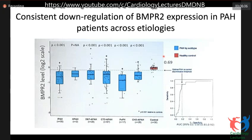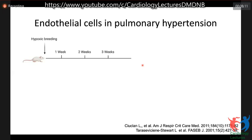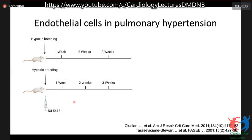Let me go a step further and bring in another person who is not here today, Max Paul, one of my PhD students. He actually looked at the role of endothelial cells in pulmonary hypertension, because we believe that BMPR2 is expressed in endothelial and smooth muscle cells. And he took a mouse, made it hypoxic, and injected it with Sugen, which is an inhibitor of VEGF signaling.